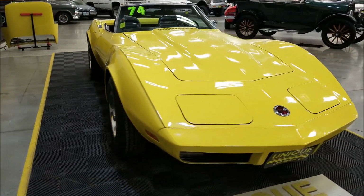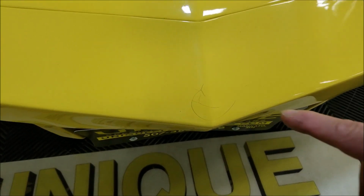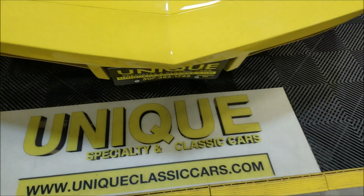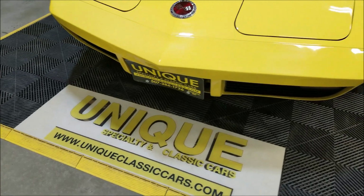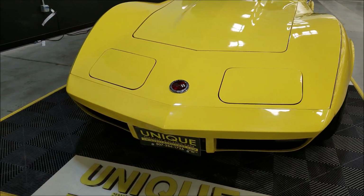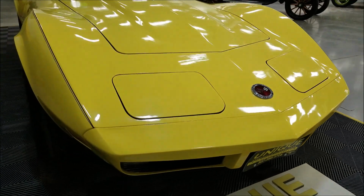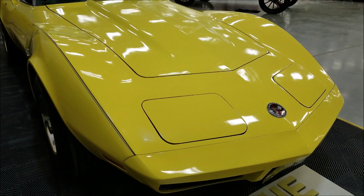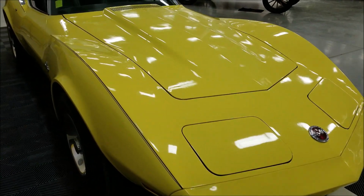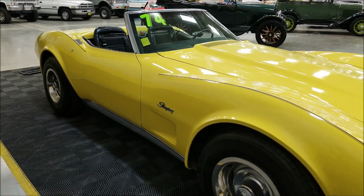We'll point out one other thing I noticed up here in the nose, and we see it quite often, a little stress crack right there in the nose of it. Other than that, this car's pretty free of rock chips, kind of that road rash, if you will, that you get from stuff kicking up in the nose of these. Pretty nice paint on it. Definitely a driver quality paint and in very nice condition.